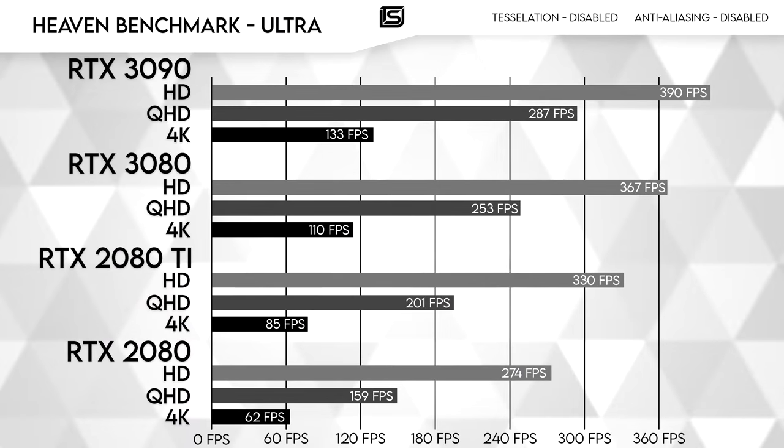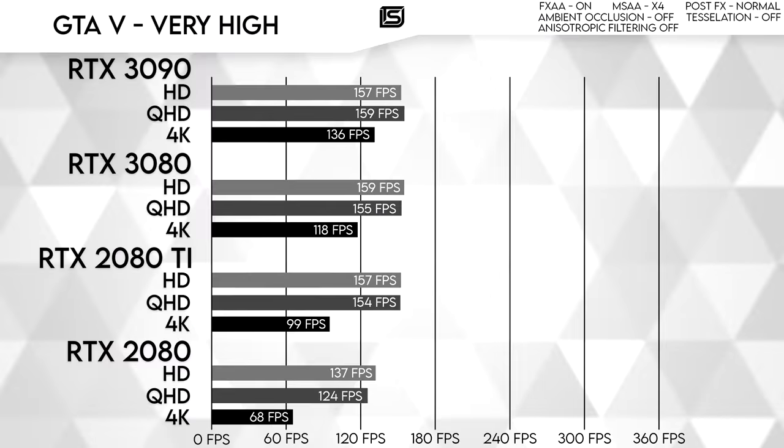Next up, we have the Heaven benchmark. Similar results are found here with the 3090 being only 6% faster than the 3080 in 1080p. Once again, the biggest performance gains are seen in the higher resolutions with a 12% performance jump in 1440p and 17% in 4K.